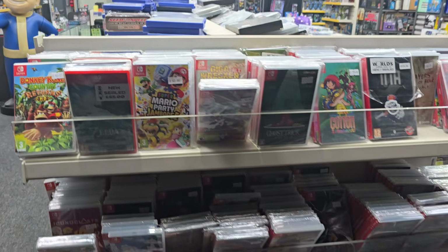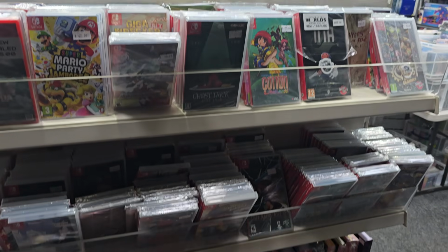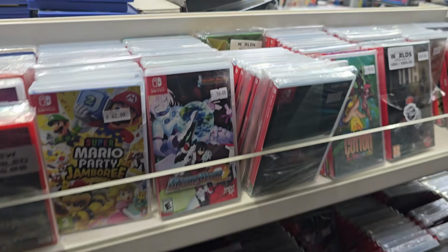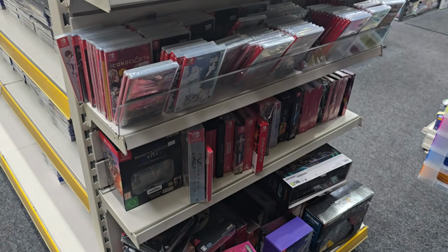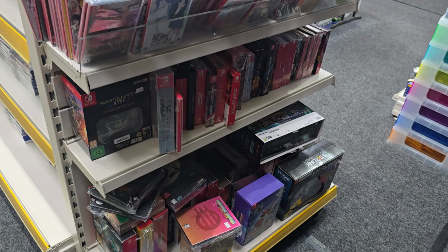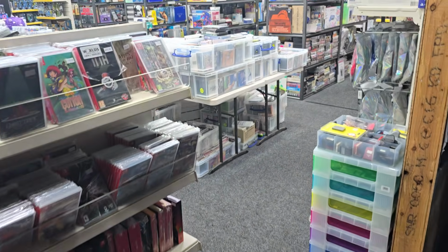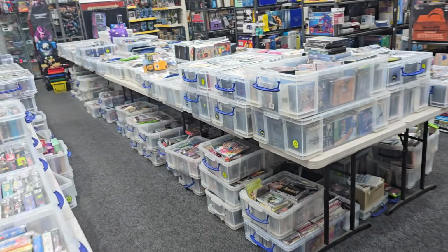Lots of Nintendo Switch games here. Do you know what? The light's really bad here, you can't really see much. But we've got lots. We've even got one Switch 2 game of Zelda, and we've got some nice big special edition box sets down there too. So let's carry on round here.